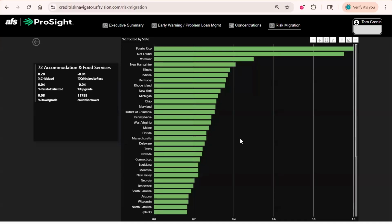28% criticized for accommodation and food services. And most of this is restaurants. The restaurants have been sort of on the edge for a while now. This is definitely restaurants. A lot of this is restaurants. You'll notice that it's almost 12,000 borrowers. So this is a fairly significant industry sector. Probably one of the things that you don't get from any other benchmarking service.